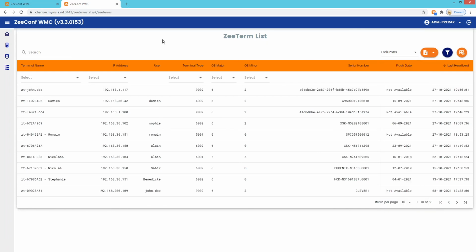One important thing: if you are using CITRIX, we are also able to communicate with CITRIX Director. For example, the username you see here in the users column is the name of the user that is currently connected, or was last connected, to their CITRIX session on that device. We fetch some of the information from the Director and display it here, which allows us to get more details about the users and the devices they use.